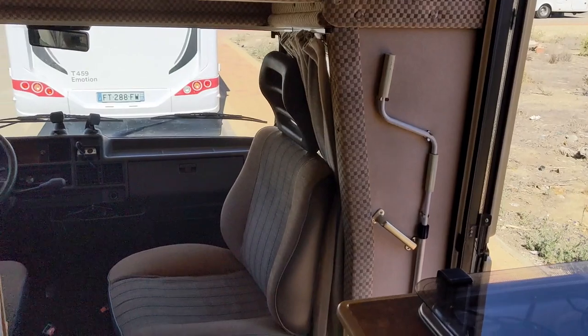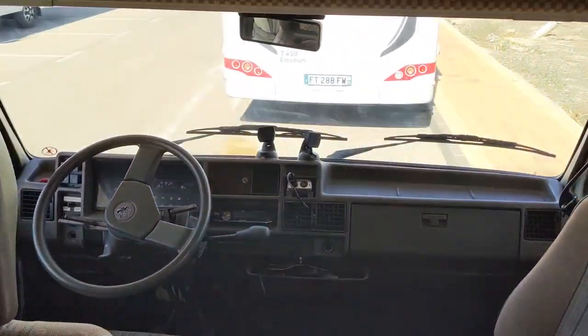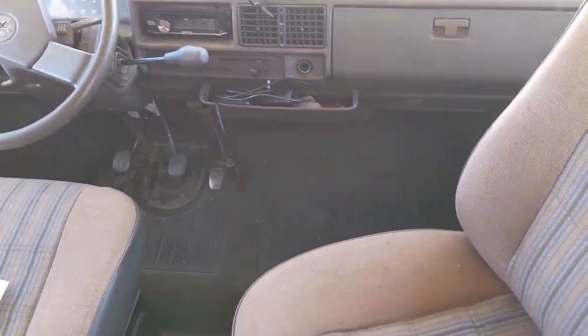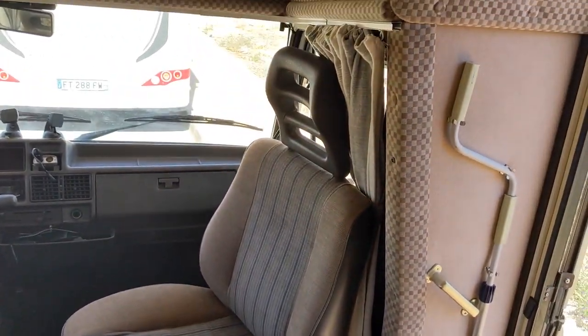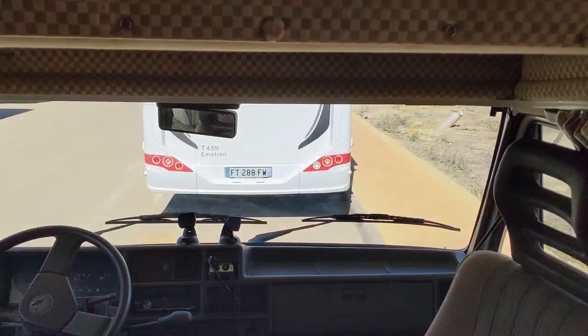As you can see, the front chair does swivel round here, which is great, giving you a bit more room. I tend to sit there a lot in the morning. And we've got curtains that go around.